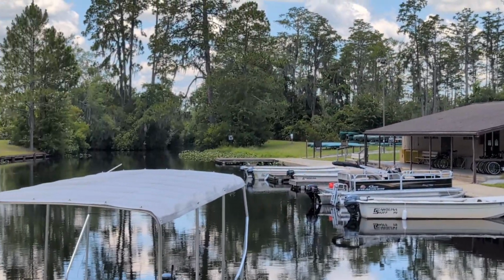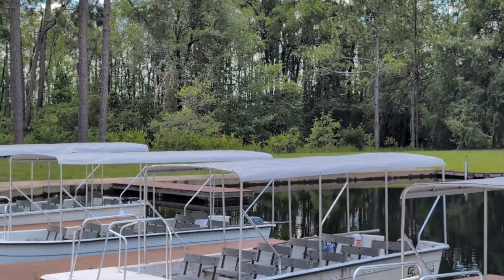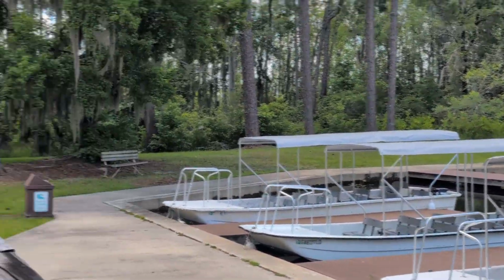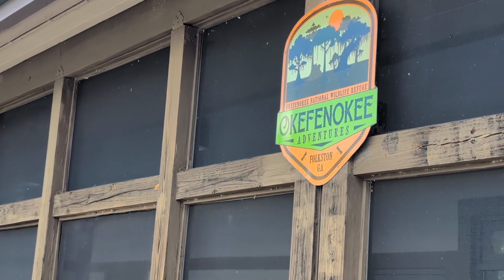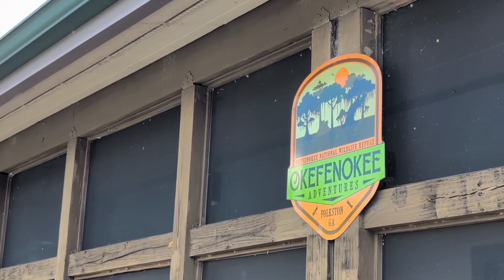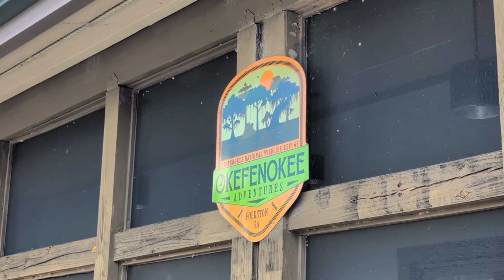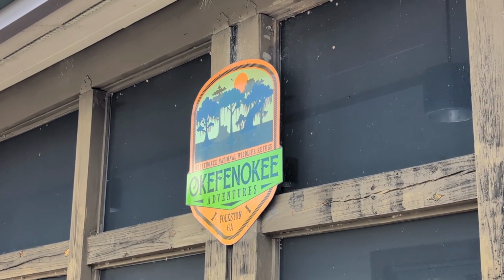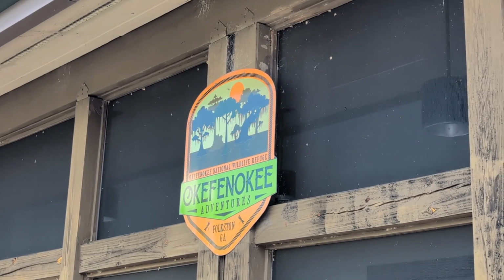So let's look around a little bit, and I will take you into Okefenokee Adventures. That's where you can rent all this stuff, and there is food. Of course, I ate before I got here. I'm telling you what, you can do an all-day trip out here and have a lot of fun and pay next to nothing. All right, let's go inside.